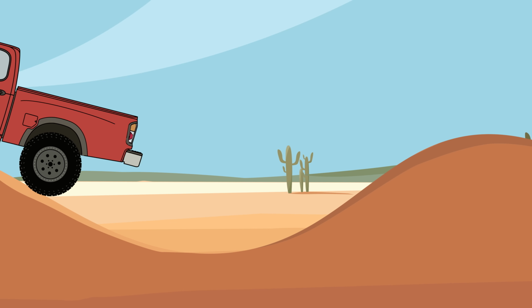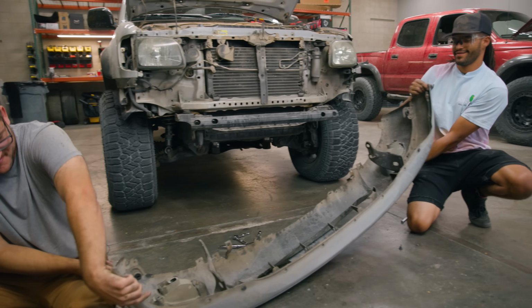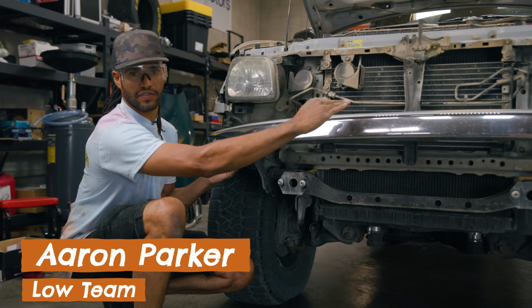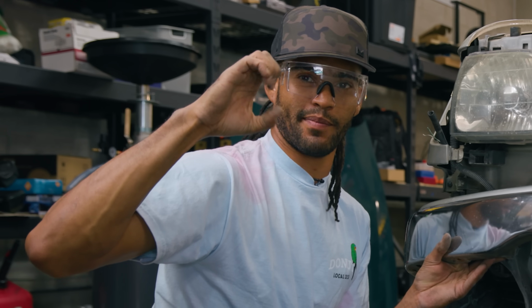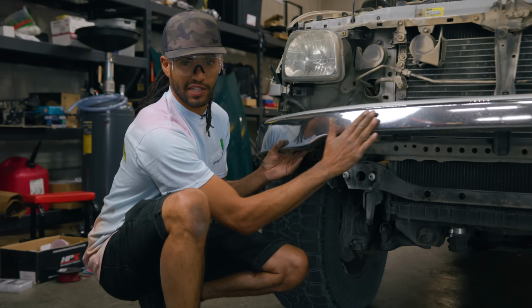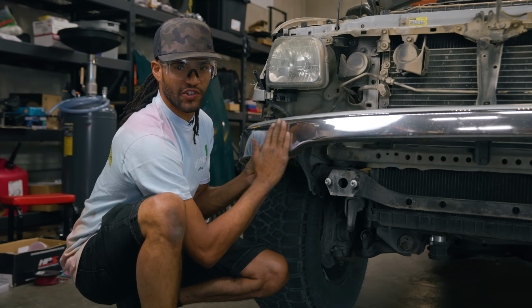Dude, we're scratching the chrome, bro. We might reuse this. If we didn't use this OEM piece here, we just have a giant void across the front of the car and it would be like Pac-Man with a bunch of exposed, disgusting looking stuff, which is why we gotta keep this chrome nice and clean and unscratched.